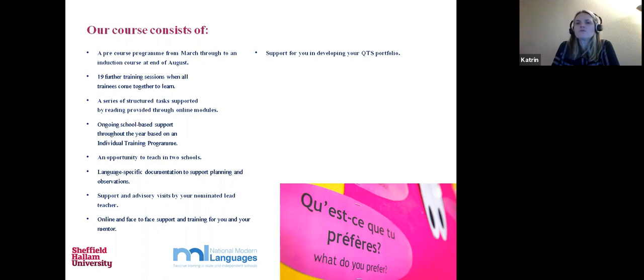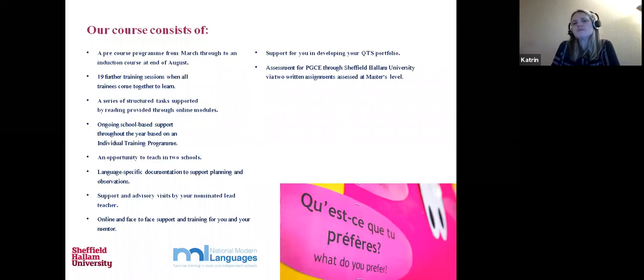And then you will have, of course, your support for developing your qualified teacher status portfolios. So working towards things that make it certain for us to be able to award qualified teacher status to you at the end. On top of that, the university will assess your PGCEs, so 2 assignments I mentioned before. And once you have been awarded QTS by us as the provider, the university will then award the PGCE if you have passed your assignments. And then our support continues.